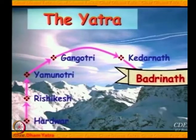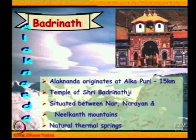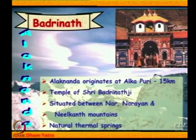And then the last place is Badrinath. Interestingly, Badrinath is connected by road. So among all these four, Badrinath is a place where you can straight away go today by road, no need to do any trekking. Okay. So this is the easiest of the four dhams to do, and this is the last dham in the order. Okay. And it's famous for a temple, and there is the river Alaknanda. Its source is nearby, so a 15 kilometer trek.